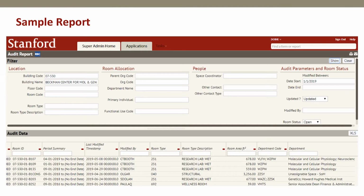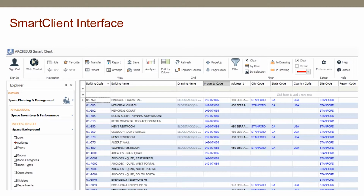Smart Client, this is part of the Archibus tools. When you install Smart Client, that's what the AutoCAD add-in and Revit add-in tool is also based on. This is pretty powerful. There's only two of us that have access to this because I can accidentally delete a building in here. So I typically don't use this too much except for import and export.